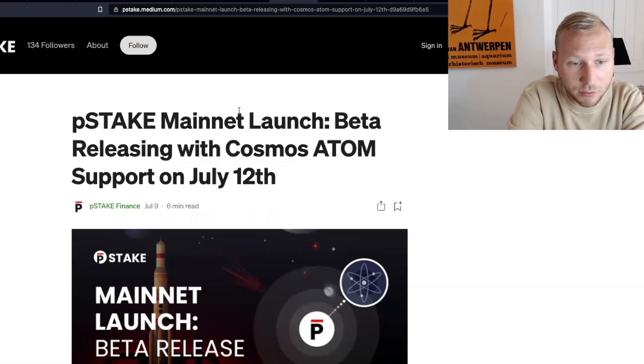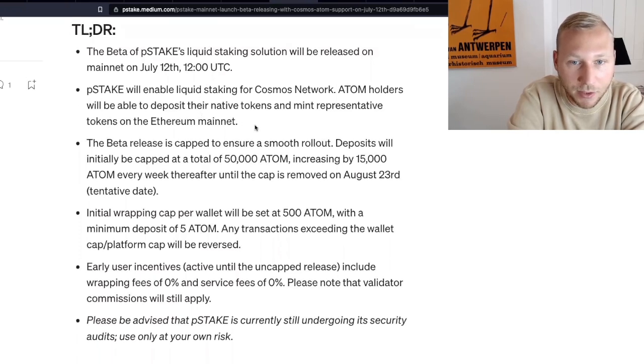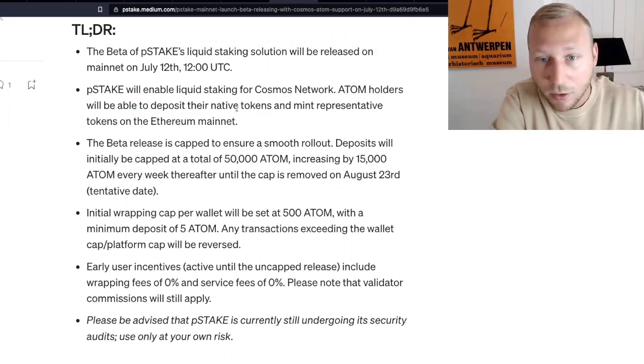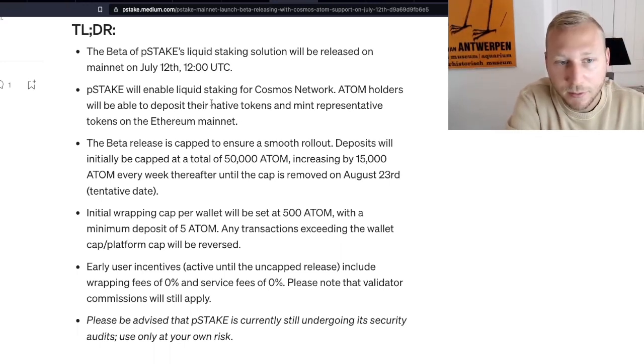All right, so from this article, which was released on July 9th, they announced that pStake is going live on the mainnet on July 12th. And if you read the quick TLDR here, you can find out the most important things, right? So pStake will enable liquid staking for the Cosmos network, which means that Atom holders will be able to deposit their native tokens and mint representative tokens on Ethereum mainnet, right? So this means you can only do that with liquid assets. If you have your Atoms staked right now, you have to unstake them first or unbond them with a 21 day unbonding period, and then you can deposit them into the pStake smart contract and get a token representation on the Ethereum mainnet. You mint that yourself.